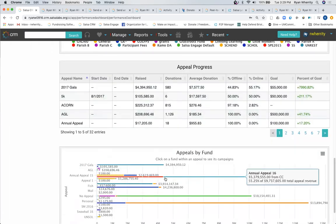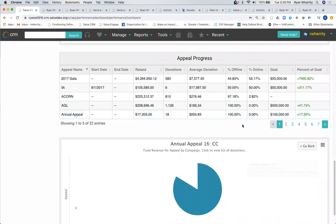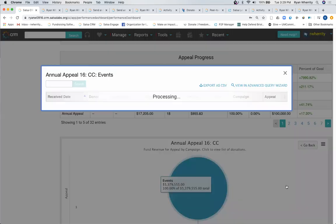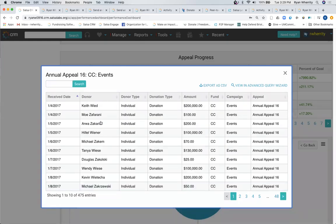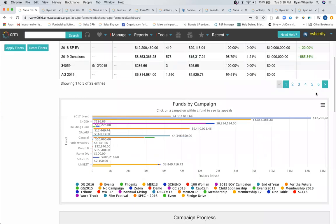You again have a visual representation, both the bar graph, but if you click into this, a pie chart of what's going on with each of your appeals. You can click in and see exactly who donated to each one of them. You can print these reports, either the one-off, print the entire page, or pull it as a CSV, if need be.